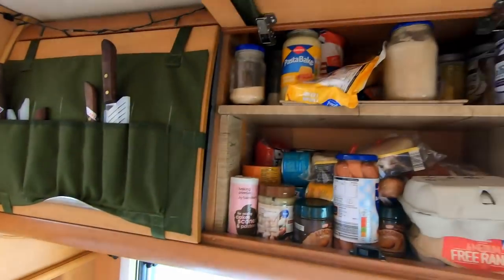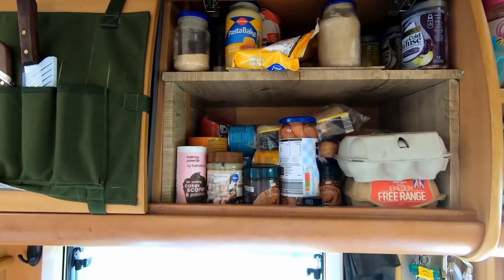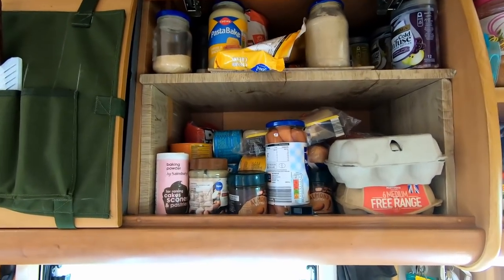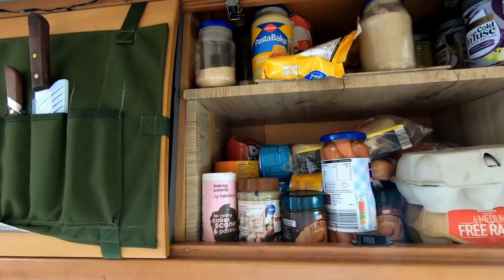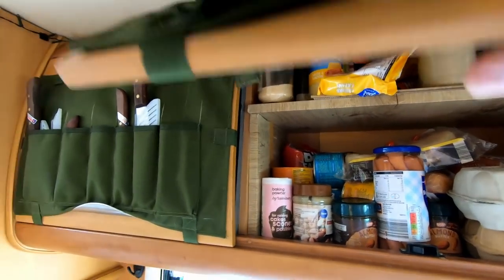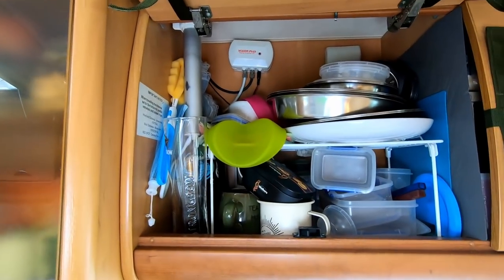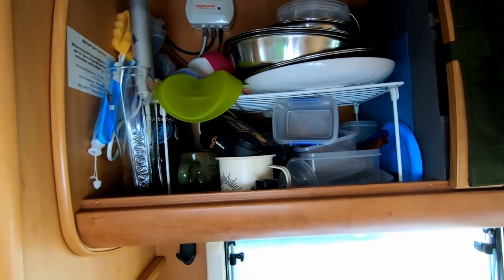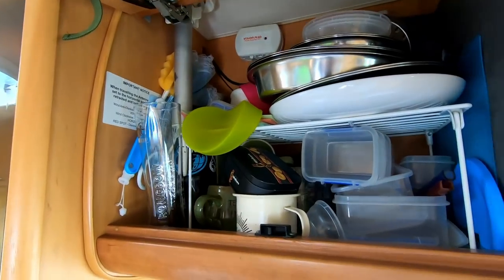So this is a food cupboard, like I say. That is a shelf that I made and wrapped in vinyl, because the shelves in these motorhomes are just not clever. So that will be in an upcoming video, because I'm going to make some more shelves for other cupboards. So that's just food, and then this one is plates, crockery, you name it, it's in there. But look how disorganized it is. It's a state.